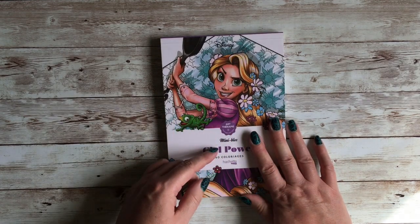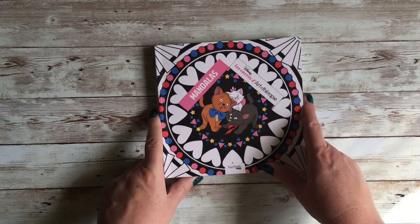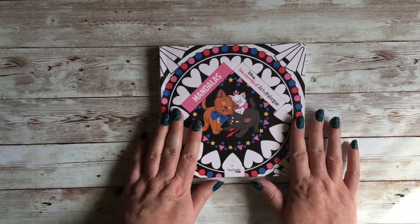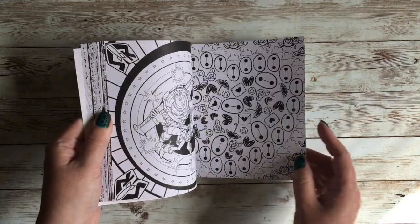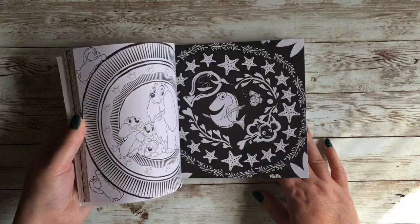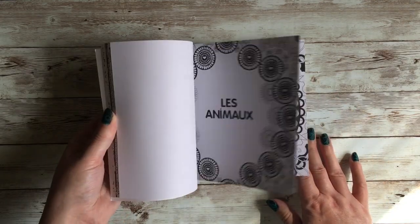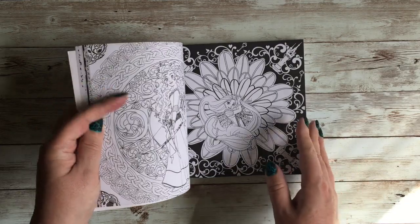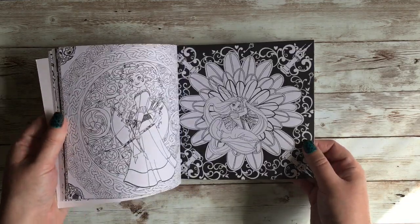I've only just recently got that. I've done a full flip through, so I'll leave a link to that below if you are interested in seeing what's inside this Disney book. And then likewise, I got this at the same time. This is Mandalas, and the only problem with this book is it's double-sided, but it's got a lot of fun images in it. Again, it's a nice small size, and most of them are fairly simple, though they do have a few complicated, detailed ones.